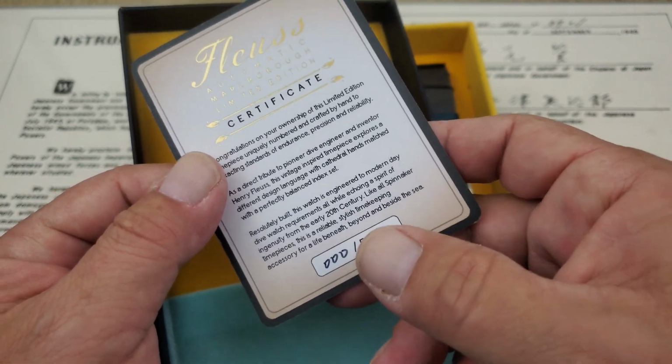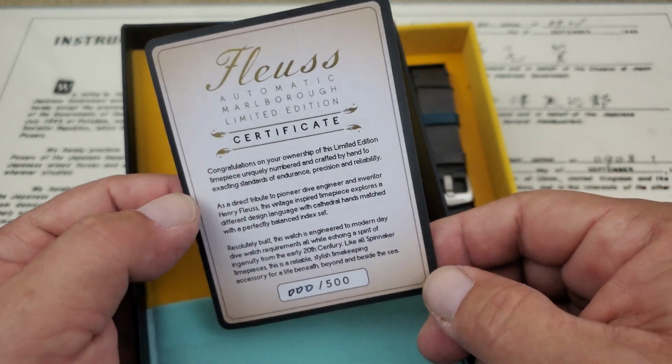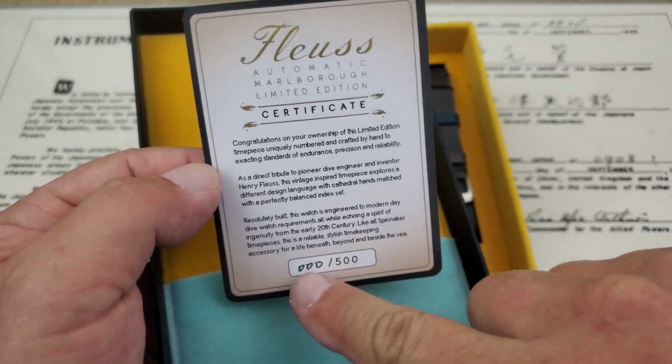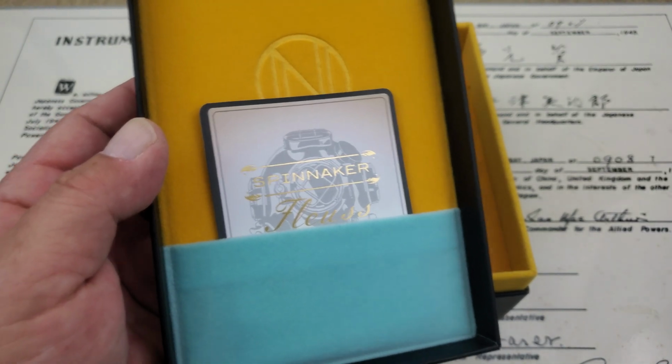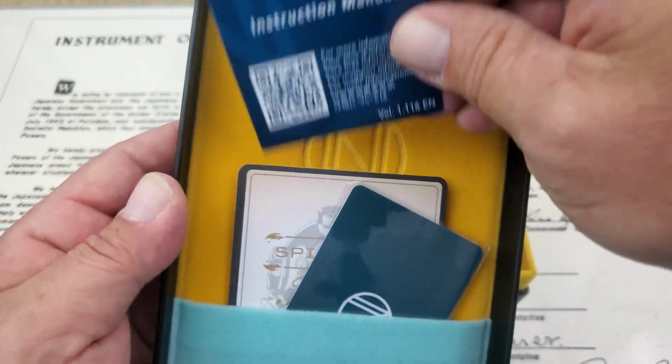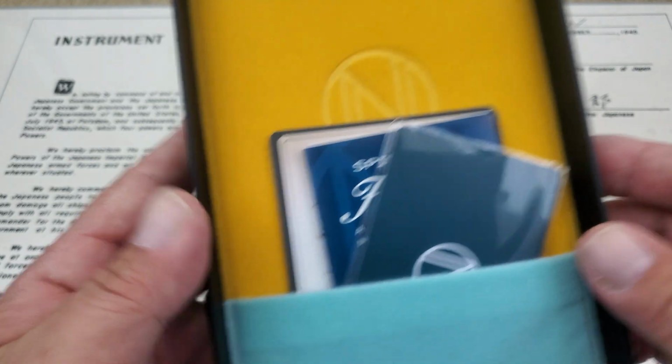Now, I will tell you, this is a review watch. It was sent to me by Spinnaker. It will not be going back, so you'll see the paid promotion logo. Also, with review watches, you'll notice that almost all of them are 000 watches. They're not actually one of the numbered limited editions. They're sent out for review purposes, and so they're 000 watches.